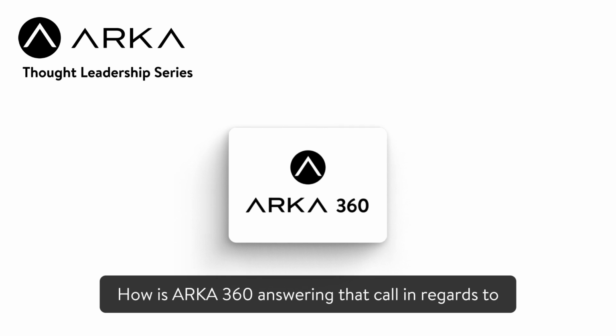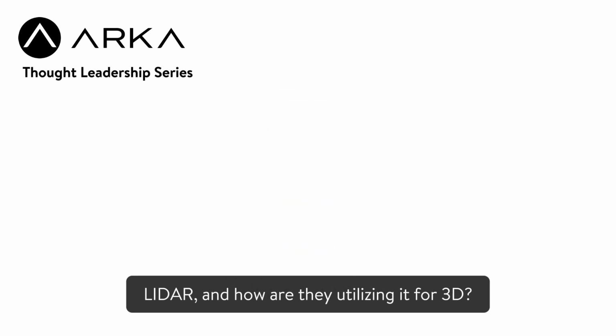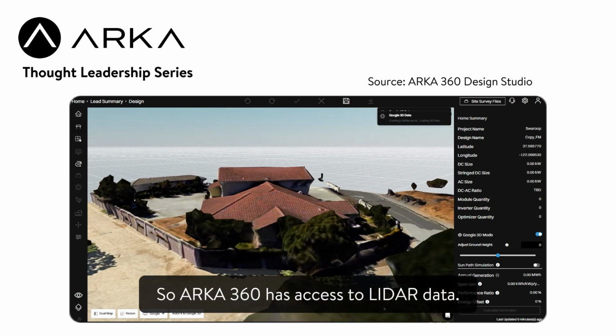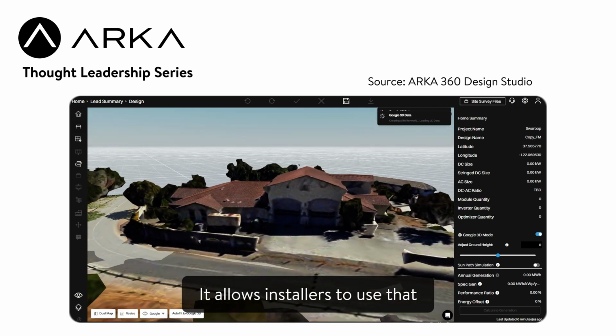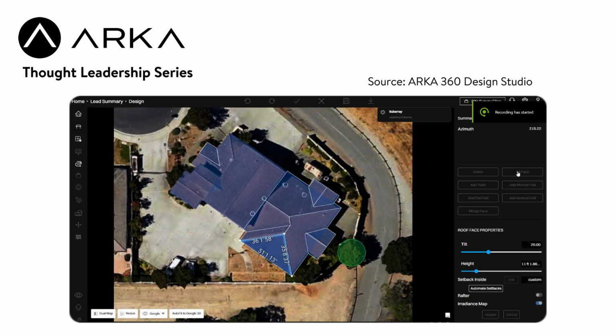How is ARKA 360 answering that call in regards to LIDAR, and how are they utilizing it for 3D? A lot of the automation that we have done is based on LIDAR data. So ARKA 360 has access to LIDAR data. It allows installers to use that in order to model the roof more accurately.